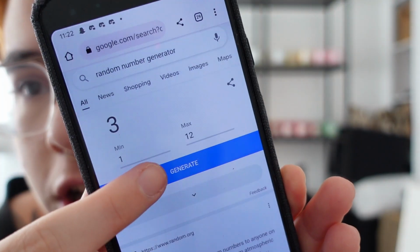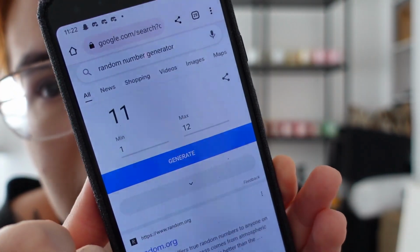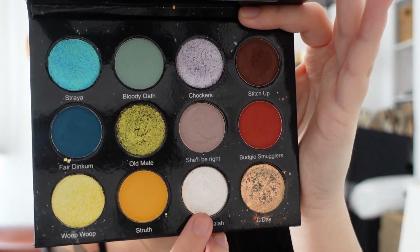All right, now moving on to the You Beauty palette, and this one is also a 12 pan palette. So we shall generate number 11. The 11th shade is Flaming Galah right here, which is the iridescent multi-chrome, which, yes, we have an inner corner shade. Palette bingo gods are loving me today. I love this shade so much.